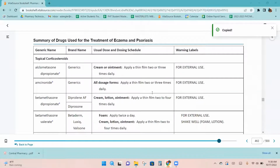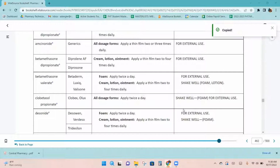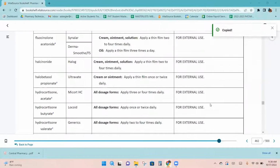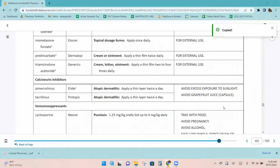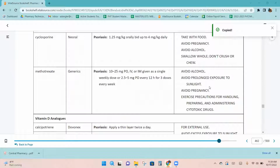So we have the summary of drugs used in the treatment of eczema and psoriasis. You can see for the first few that we've already talked about them, but they're all warning labels that should be applied, should be for external use only. Shake well for foams and lotions. For Elidel, you should avoid excessive exposure to sunlight. For Protopic, you should avoid grapefruit juice. It does have in parentheses though just the capsule of tacrolimus, assuming that's what it means. For Neoral, it should be taken with food, avoid pregnancy and alcohol. Methotrexate, we should avoid alcohol, prolonged exposure to sunlight, pregnancy.